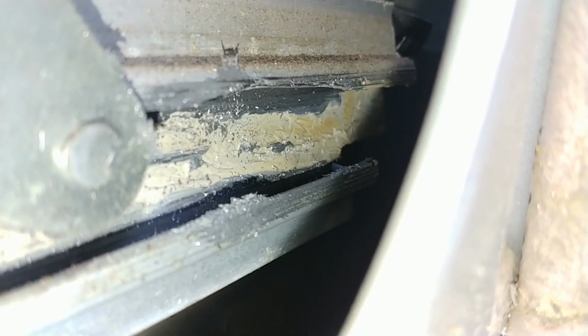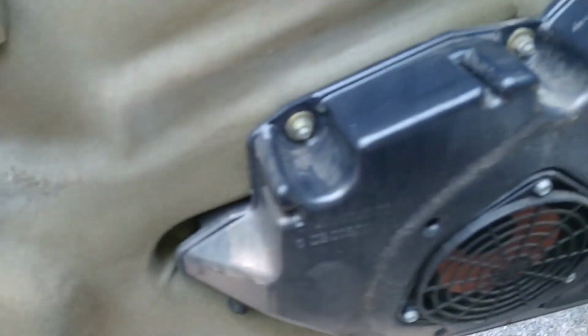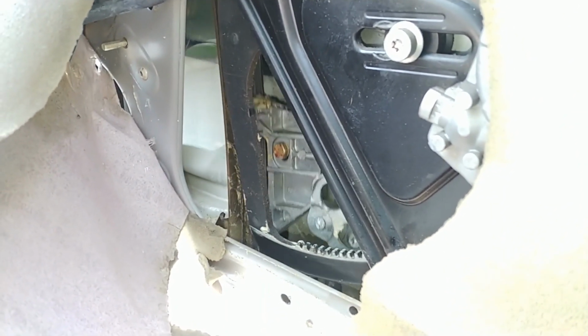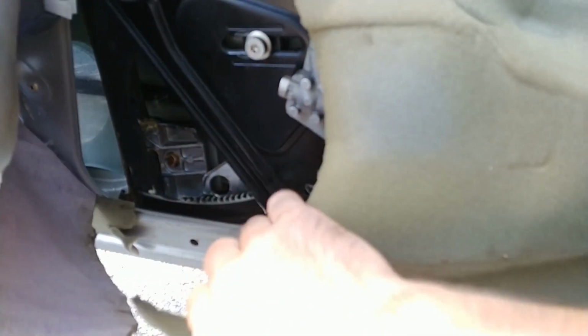The final close. This is terrible. And thus the noise is the noise of the window when it opens and closes. Let me show you that. Put the ignition on. The whole regulator. It's pretty bad. So I don't want to close this panel before I replace the regulator.